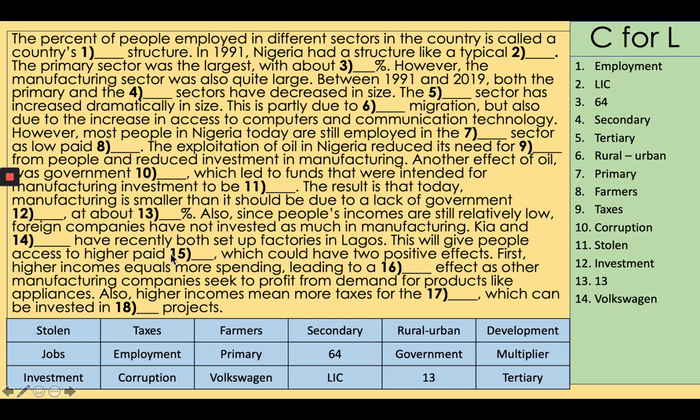This will give people access to higher paid jobs, which could have two positive effects. First, higher incomes equals more spending, leading to a multiplier effect, as other manufacturing companies seek to profit from demand for products like appliances. Also, higher incomes mean more taxes for the government, which can be invested in development projects.